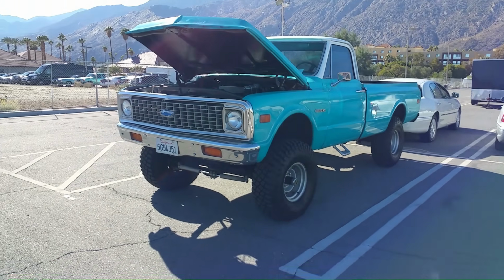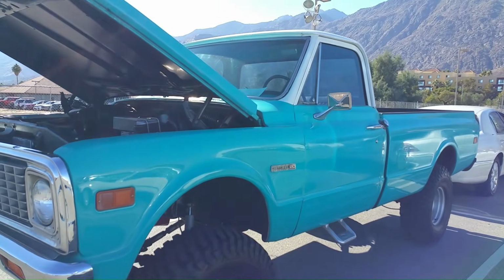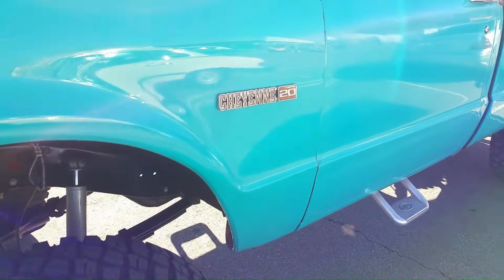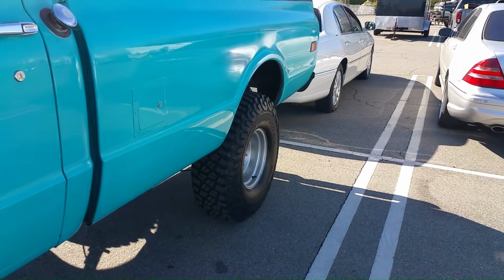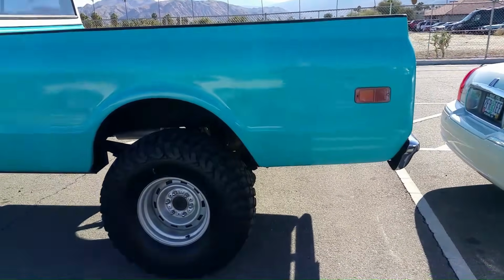Today's featured pickup truck is a 1972 Chevrolet K20 Cheyenne 4x4 with a 6-inch lift. And I'll read the seller's statement here.